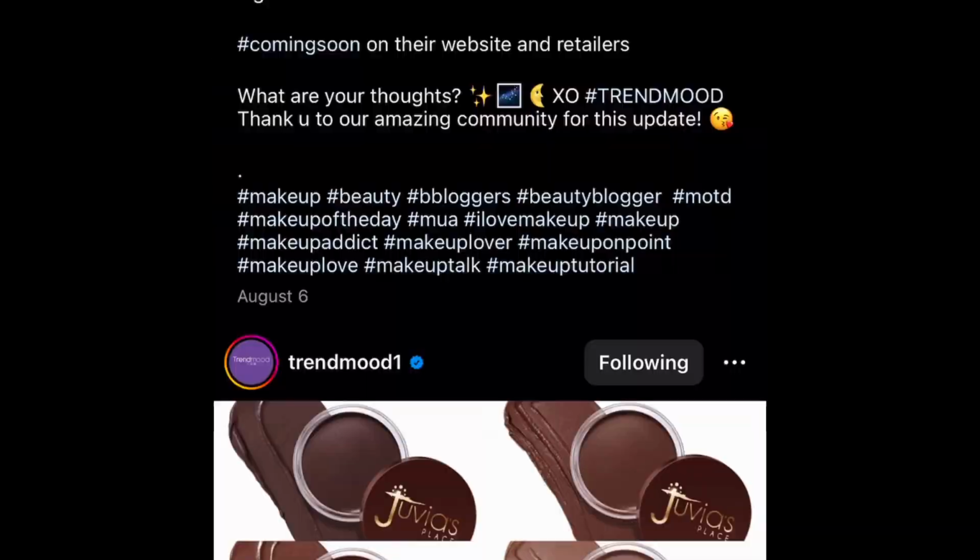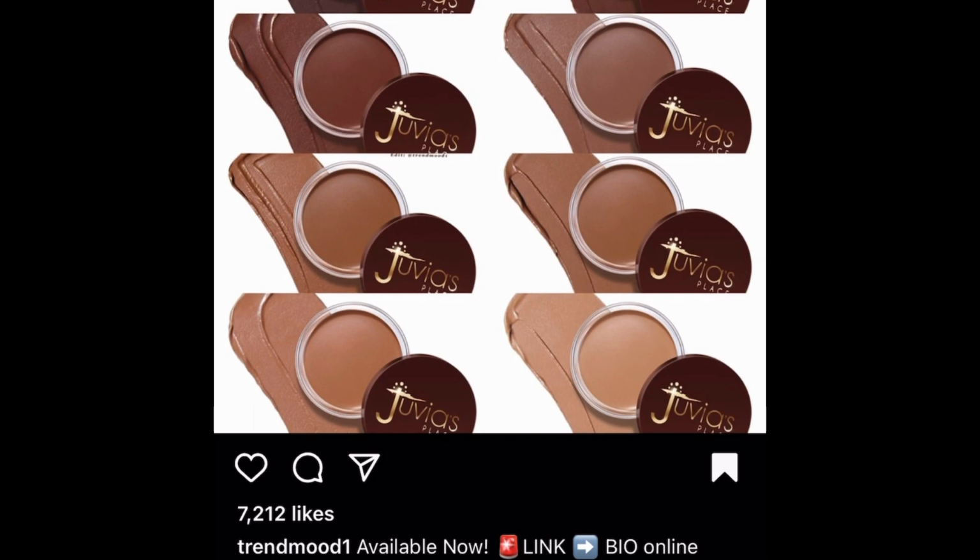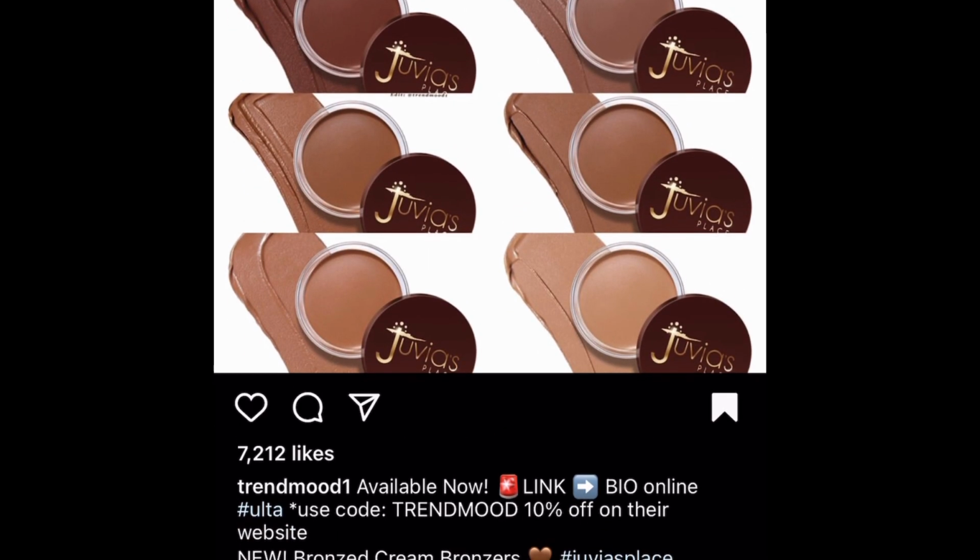Okay, now onto these Juvia's Place bronzers. Again, y'all know I already got this. I reviewed this when I reviewed the Fenty powder and the LYS setting spray. So if you're interested in seeing any of those, like I said, I'm going to try to remember to link it in the cards above. I tried 3 black-owned brands that had launched at the same time, and I was so happy about it.